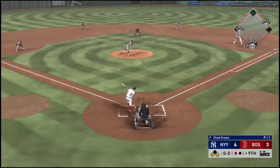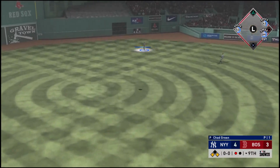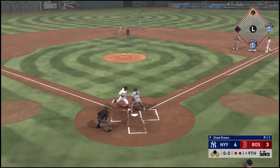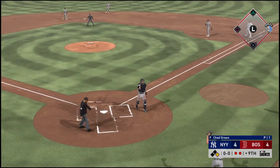Here's the first pitch. Swing and a fly ball. And this should at least get home the tying run. The catch is made. Here comes the tying run from third. He's in there at the plate. And we are tied here in the bottom of the 9th.